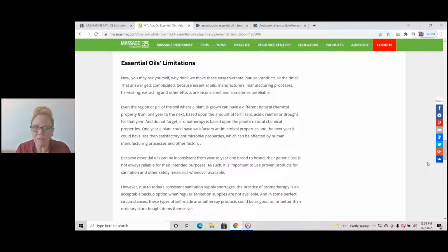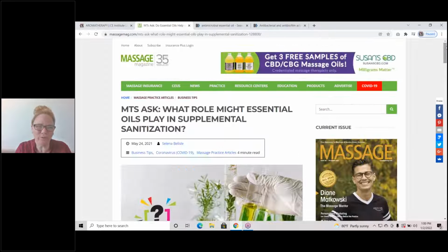We can have vague ideas of what might be antimicrobial properties for tea tree, cinnamon, eucalyptus, lavender, lemon, and so forth. But I wouldn't necessarily wholeheartedly rely on these until we get better information from the manufacturers and the harvest sites and so forth. So I do think that aromatherapy and essential oil use is a wonderful supplementation for sanitation. But if you know that you had COVID, an individual infected with COVID in the office, I would probably look for things like Clorox bleach and other sanitation and disinfecting supplies that are known to kill the COVID virus.